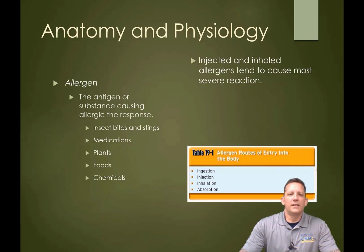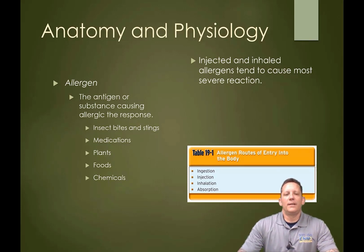The allergen is defined as the antigen or substance causing the allergic response. This tends to include the venom from insect bites and stings, certain medications, plants, foods, or chemicals. The injected and inhaled allergens tend to cause the most severe reaction, mostly because they have a direct pathway to the bloodstream, which allows that substance free access to the rest of the body, instead of a contact allergy, where it's localized just to that particular source of contact.